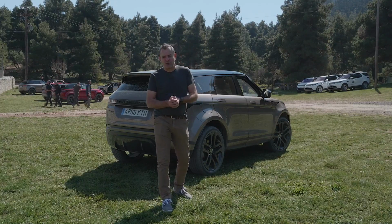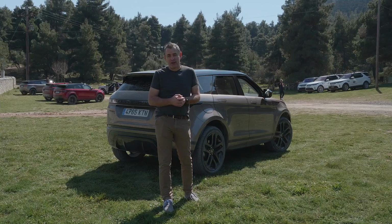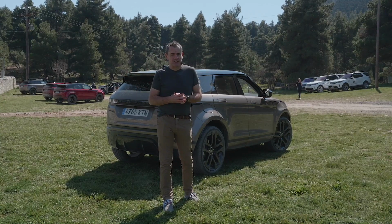So as you can see, the Range Rover Evoque has turned out to be a really capable machine, both off-road and on the motorway and across that bridge, which is just an adventurous thing to do.